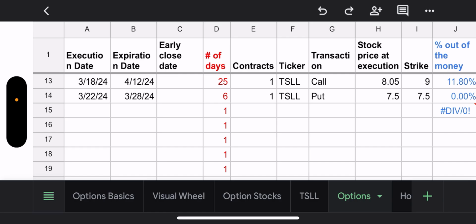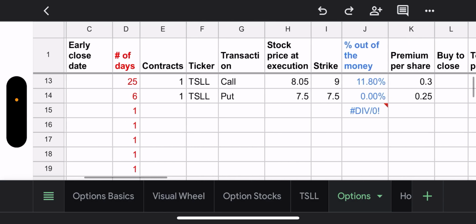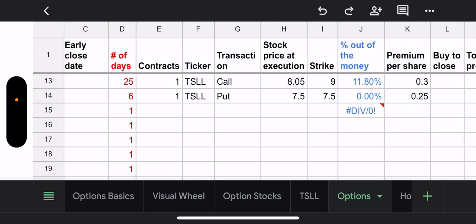Now, when I own 400 shares, I'm able to sell calls on 4 contracts. So what I did on 3/18 is I decided to sell 1 contract because on that day Tesla was up a little. So I sold a call. On that day, TSLL was priced at $8.05. I sold a call for a strike at $9.